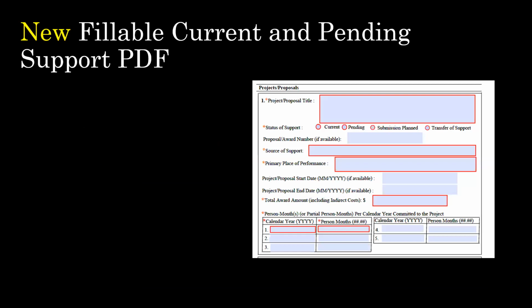Here's a sample of the new fillable PDF that's coming out June 1st. We're not going to get into the details today. This is just a quick heads up that this is coming. When you have a chance, you can check it out. And there will potentially be training on this form prior to June 1st. But here is a brief sample of it for today, just to take a quick peek.